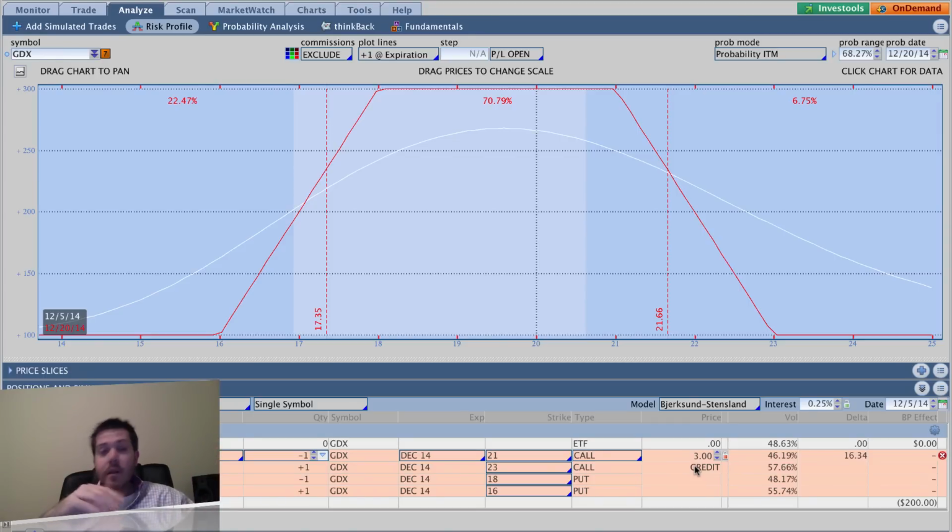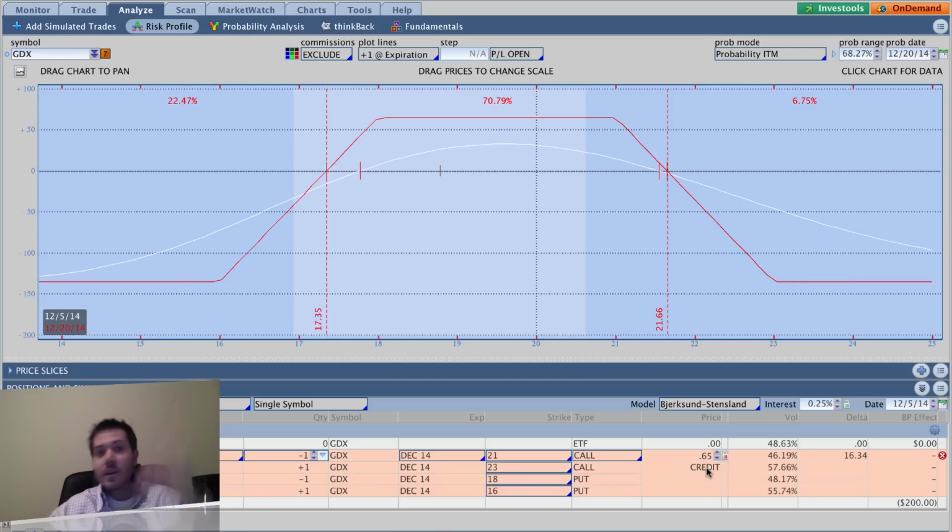So it doesn't always make sense to take a little percentage of value decay, as this example in GDX perfectly displays. I mean, if we tried to take a 10% value decay off 65 cents, we'd be looking at $6.50 per spread. Then we net out commissions, and we'd be at a loss. So that would make 0 cents. That'd be completely pointless. But like I said, the lower the value decay percentage you require, the higher the probability of you realizing profits.